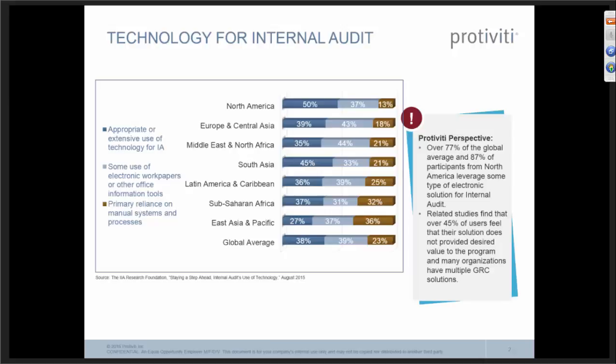And one of the things that you'll see in here is that 77% or 80% of the participants, that's North American-wise, use some type of technology for their internal audit, whether it's Excel, an off-the-shelf type of solution, or even something like SharePoint that we're using today. The other interesting thing in the survey that you're looking at right here is that over 45% of the folks feel that the solution really doesn't provide the value that they're trying to get out of that solution, whether it does a tremendous amount of stuff and they only need a little bit, but overall they're just not getting the value as far as the dollars that they're spending on that particular solution that they have.